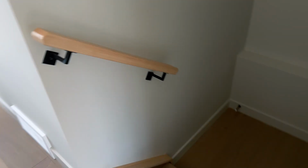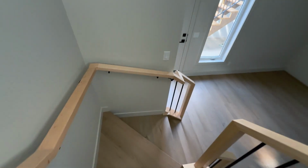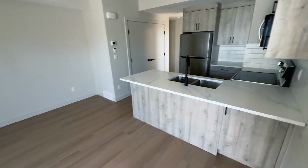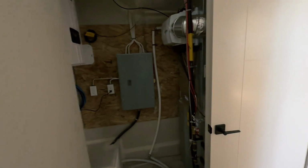Real quick, so this is the access to the basement right across the kitchen. So you can either rent the basement separately or all combined if you guys want to. So this is the access from here, right? The stairs going up, separate access, and then that's the kitchen. This would be the living area. Nice color combination overall. This is their mechanical room. As I said, it's separate, right?